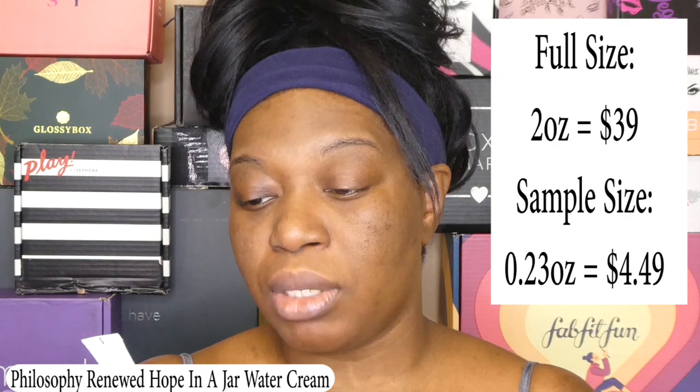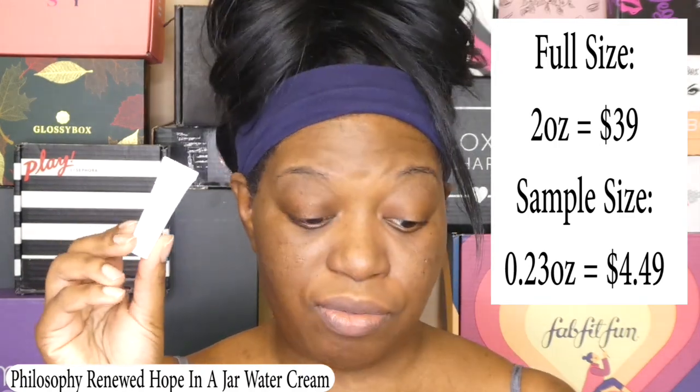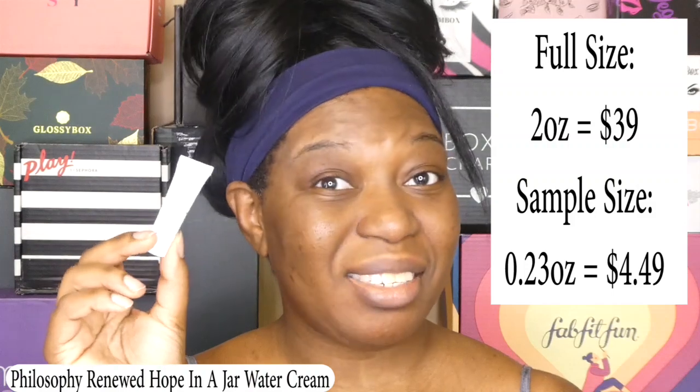The Philosophy Water Cream, I can't really say I'm impressed by it. I think it would work for some people, just not my cup of tea. It just doesn't feel thick enough to be able to withstand the elements throughout a full day. Full size of this is 2 ounces and runs $39. This is 0.23 fluid ounces. This little thing is $4.50. I wouldn't spend $4.50 for this.